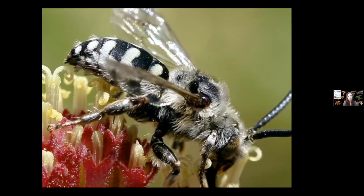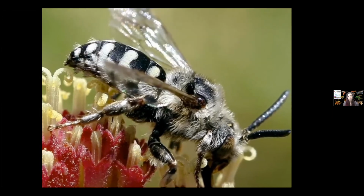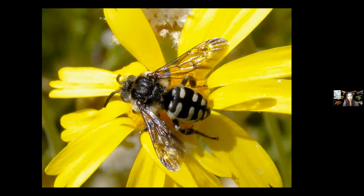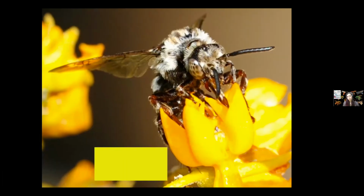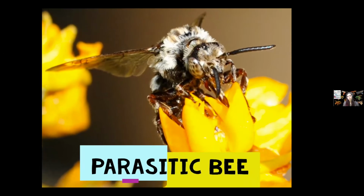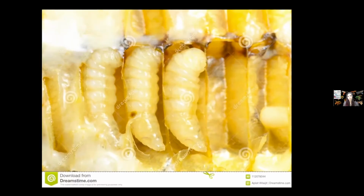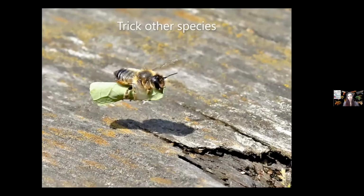Lastly is Xeromelecta californica, which is a species of cuckoo bee. It almost looks like a wasp, and it doesn't have very many hairs unlike the other bees. It's not very fuzzy. That's because these bees are parasites. That means that rather than taking care of their own babies, they will lay their eggs inside the nests of other species and trick them into gathering food for their babies instead.